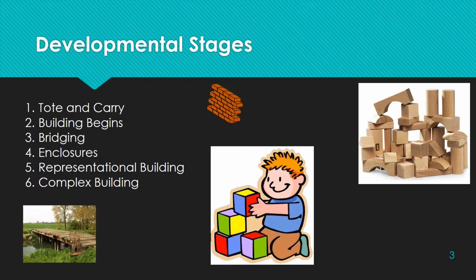Once children begin building with purpose, you will see bridges and enclosures. They often aren't successful in the beginning, but once a child has figured out the physics, yes, I said physics, they become expert bridge builders and fence builders and towers with rooms and all sorts of neat kinds of things. You never need to ask what a child is building. If they have a plan, they will tell you.